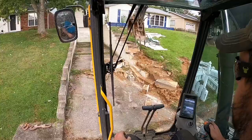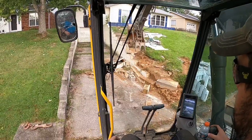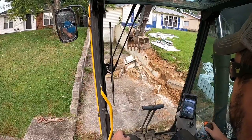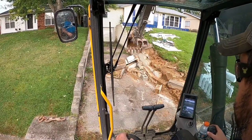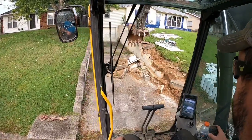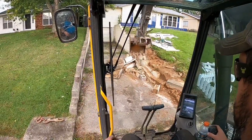Busted down here, and I'm going to try to get myself spun facing up in there without destroying anything. Watch out, get right in there. I'm taking that whole wall out on accident, you know?